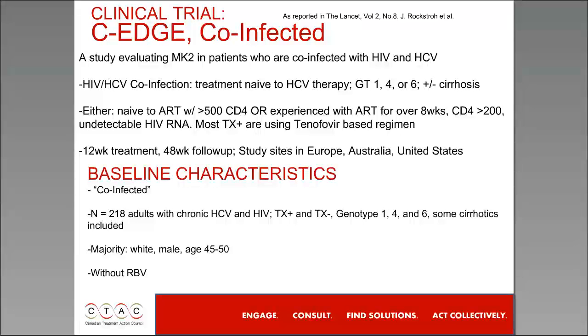This is a pretty huge study as far as breadth and scope. There are study sites in Europe, Australia, and the United States. I know there are other smaller study sites involved in this one as well. It's a 12-week treatment with 48-week follow-up. Again, we're looking at almost 220 adults with chronic HCV and HIV, treatment experienced and treatment naive, but not treated for HCV. Genotypes 1, 4, and 6 with some cirrhotics, and we're not including ribavirin in this trial.